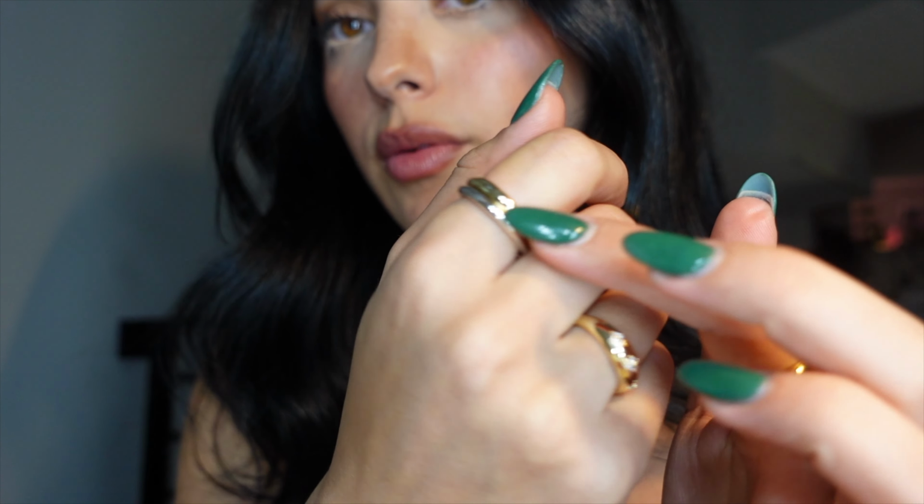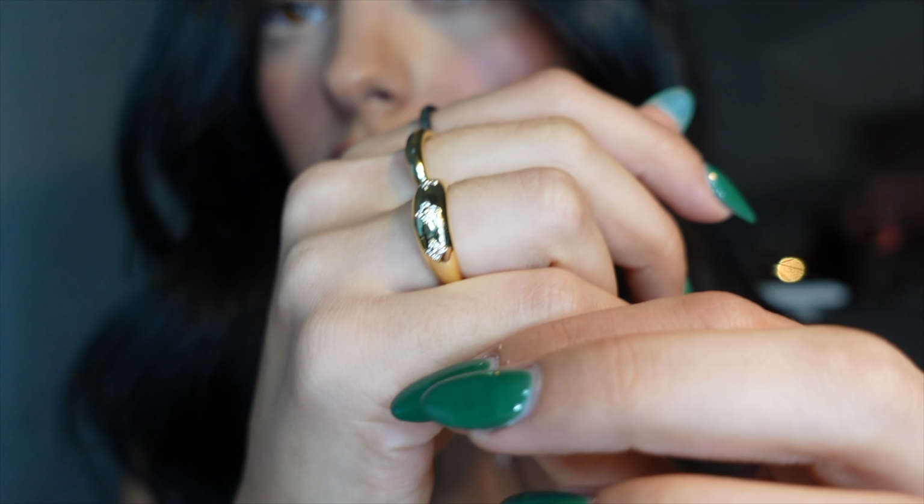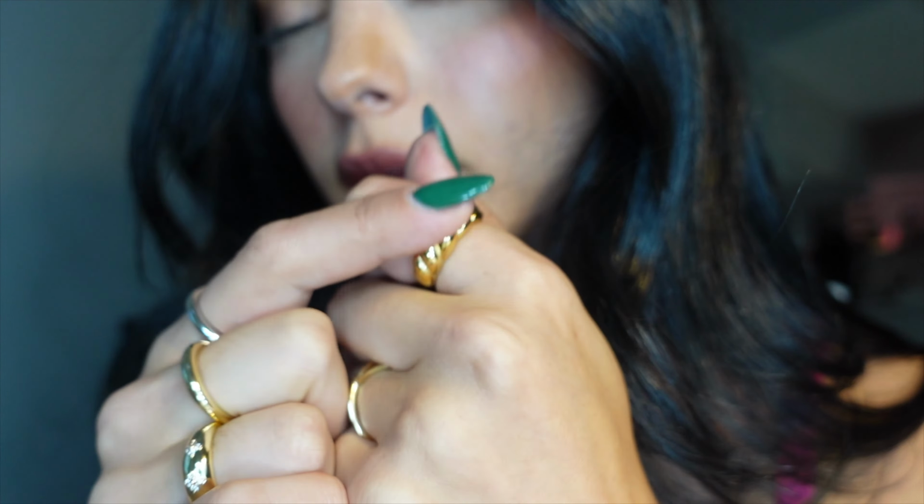And then I have these two, which you can wear as a set. So it's a silver and gold, and you can obviously wear them as a set. When you wear them together, it kind of looks like that. I'm personally wearing them separately because the second ring is smaller and I want it on my pointer finger. But I think it's meant to be worn together. So as you guys can see, that's the gold one, silver one, and then this is the chunky one. This one is my favorite. I'm obsessed with this one.